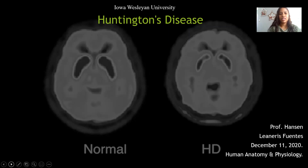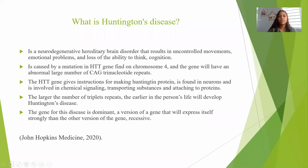As you can see, there's a picture of a normal brain and a person that has Huntington disease. The frontal horns are deteriorating. What is Huntington disease? It's a neurodegenerative hereditary brain disorder that results in uncontrolled movements, emotional problems, and loss of the ability to think. It's caused by a mutation in the HTT gene found on chromosome 4, and the gene will have an abnormally large number of CAG nucleotide repeats.